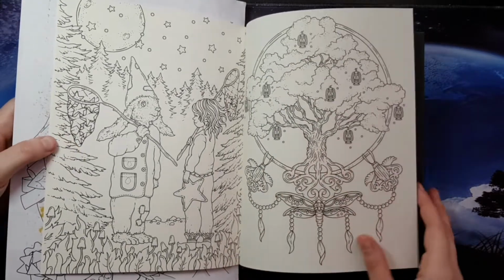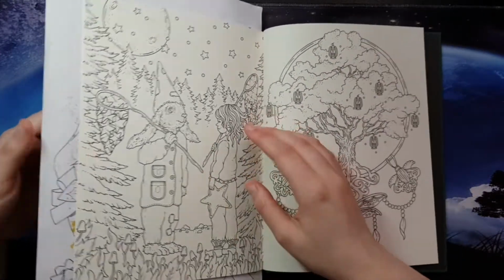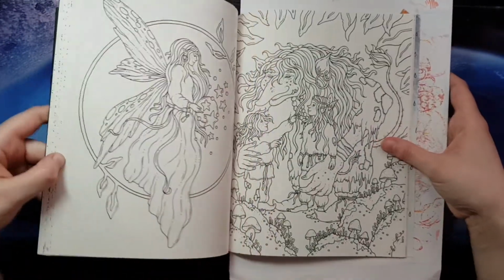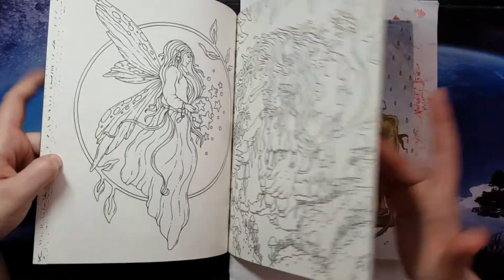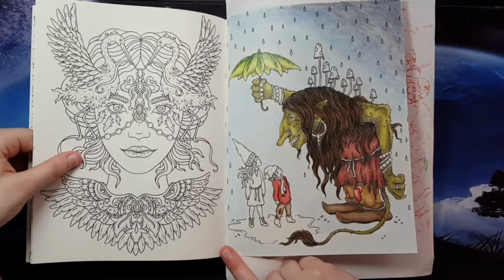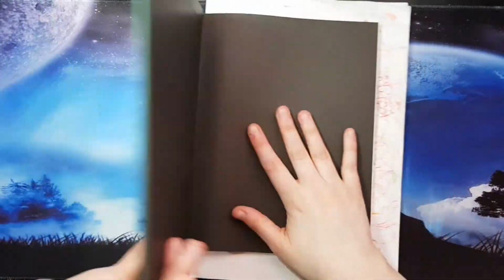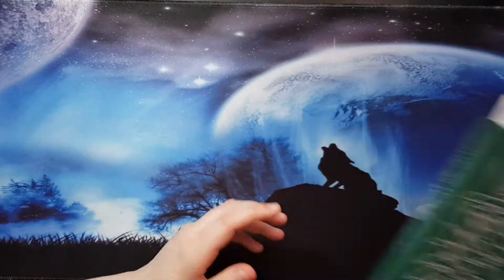really pretty. But yeah, I just love all the little forest animals that she's done as well, and she's done a lot of trolls and things in here, which is really cute. I'm actually doing a buddy colour on the troll page. Just need to finish it. But yeah, her books are always fantastic, so I'm happy to have this one.